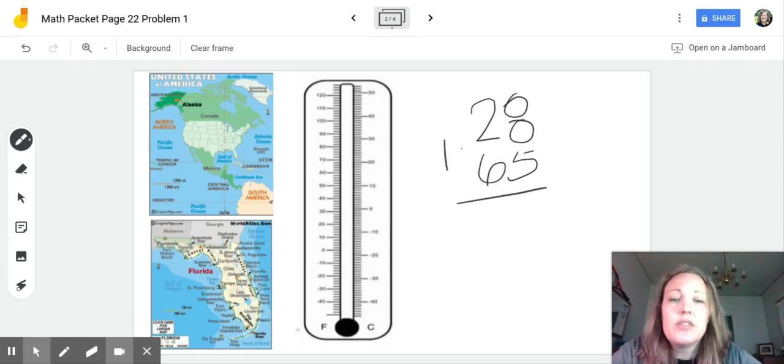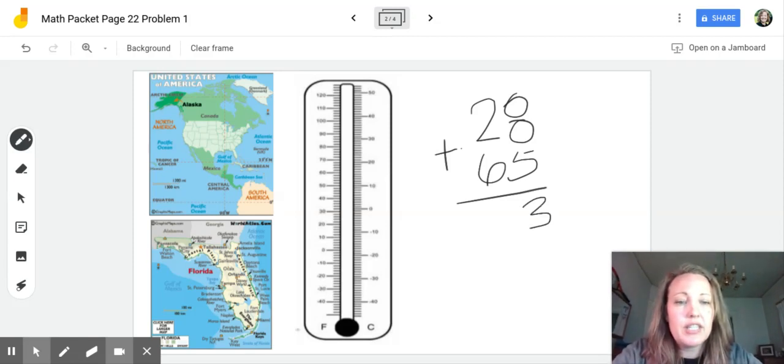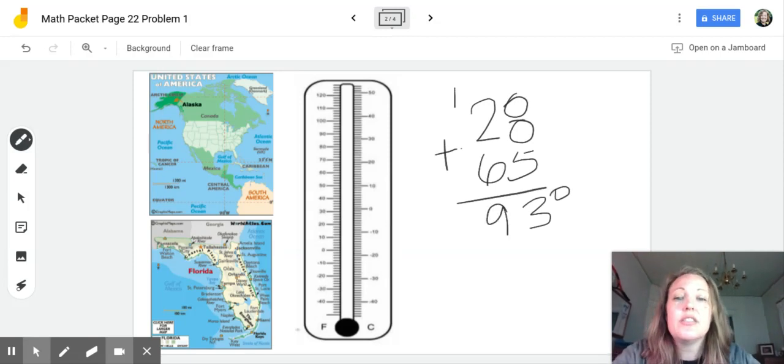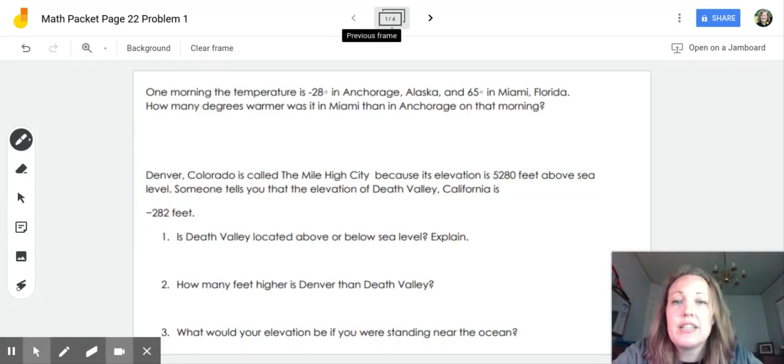We're going to add those together to find the total difference between those. 8 plus 5 is 13, and 6, 7, 8, 9. It's a 93-degree difference, right? So there's your first question. Let's go back to the next question.